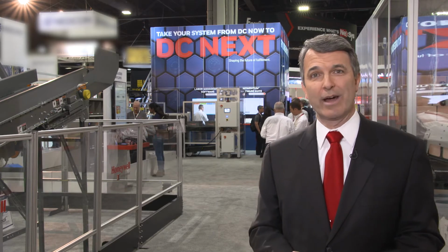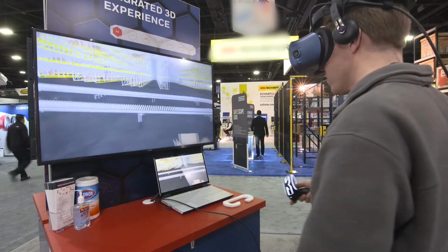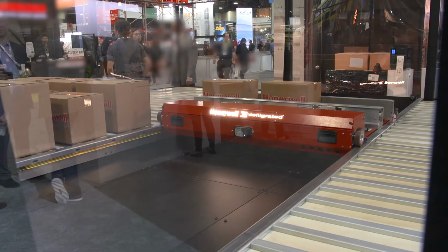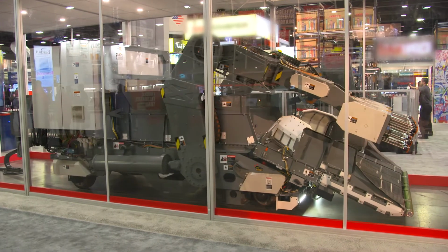Hi, I'm Chris Hurd, here inside the spectacular booth of Honeywell Intelligrated on the show floor of MODEX 2020 in Atlanta. This booth is filled with some fascinating and very cutting-edge technology, all designed to help you take your system from DC now to DC next.